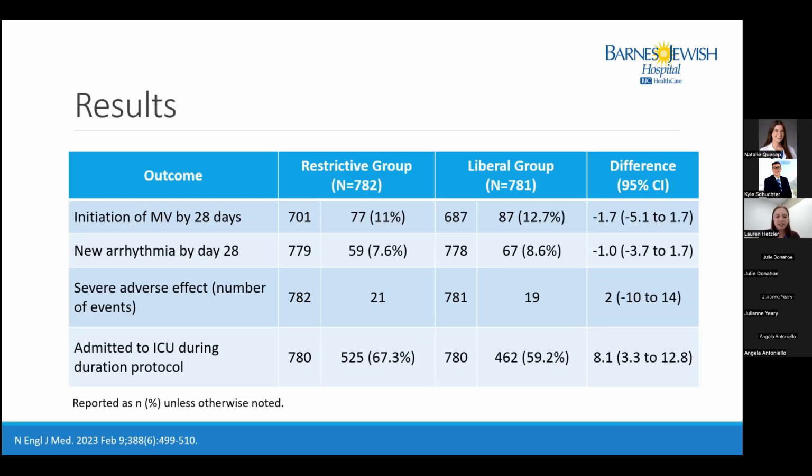They didn't see a significant difference in severe adverse effects, although I will point out that in their supplementary appendix, they described that 3 patients in the liberal group experienced volume overload leading to pulmonary edema, and 0 patients in the restrictive group experienced that, which was significant in that table.